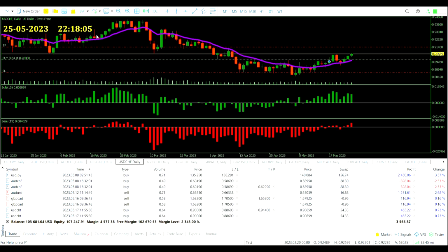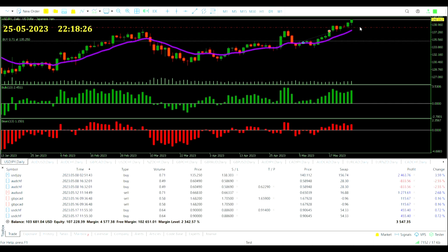Just coming on an hour earlier tonight. Close enough to the end of the day, shouldn't be too much more movement on these candles. US dollar, Japanese yen keeps on pushing. Yes, sir. Almost $1,600 guaranteed.